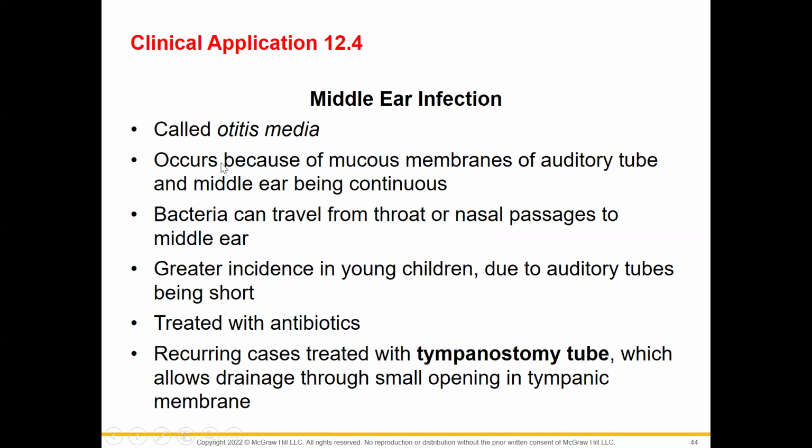So because those mucous membranes of the auditory tube are continuous with the middle ear, you can have infection that travels. So the bacteria can travel from the throat or the nasal passages to the middle ear, causing an ear infection that started out as either an infection in your throat or your nose.